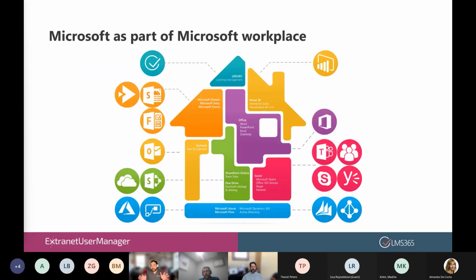Now, overall, this is the concept that we want to convey, and it's what I've been talking about a lot, the whole Microsoft stack of products, the Microsoft ecosystem. View it kind of like Microsoft and the Microsoft Cloud is a house, right? And there's a bunch of different concepts inside of it, right? Outlook, SharePoint, Sway, Power BI, et cetera, et cetera. But what we want to provide for you on top of that is LMS 365, a learning management system that can integrate with the rest of this house.